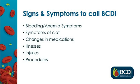Injuries and procedures. So if anybody wants to cut on you and you're on a blood thinner, we need you to call. If anybody wants to cut on you and you're not on a blood thinner, we want you to call because should we put you on a blood thinner after is the question. If you have any kind of injuries that are going to lay you up and you have a history of a clot, then we need to be thinking, should we put you on a blood thinner while you're healing? Because just the fact that you're not as mobile, you're not walking around as much, that can put you at increased risk for a clot.